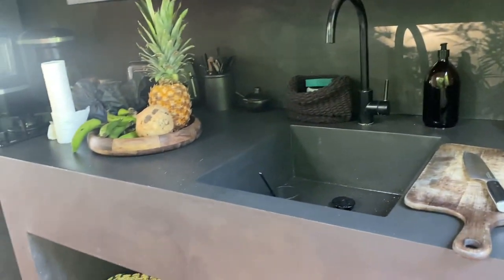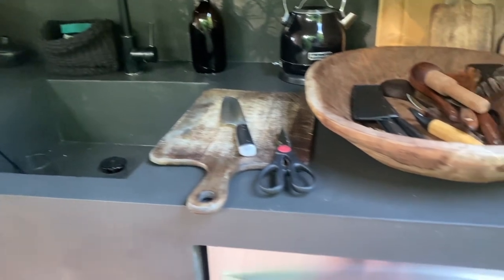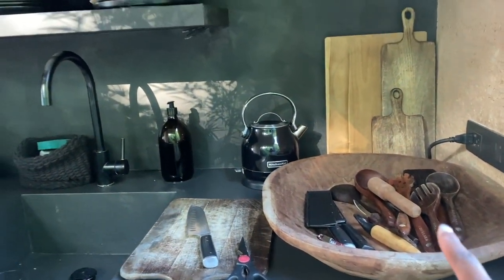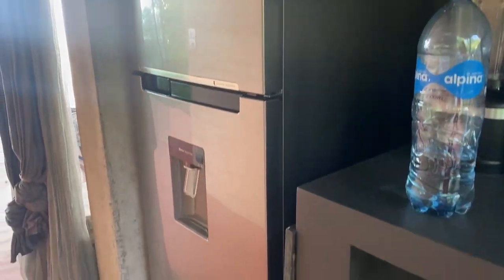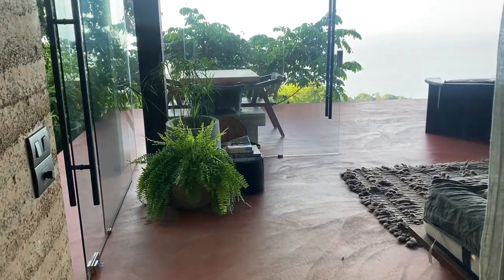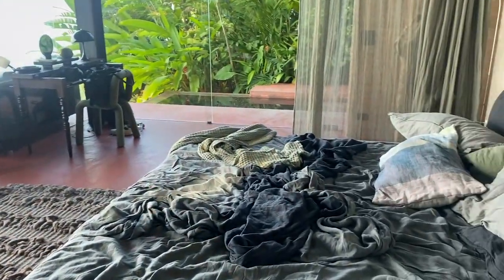All right, so as you enter, you come right here into the kitchen. We got a dishwasher. All the utensils, the plates, pots, cups. Literally more than I was expecting. There's even a little spot for you to cook, and then we've got the fridge. And then as you continue walking in, can you look at this? You cannot tell me this is not the most gorgeous place ever.